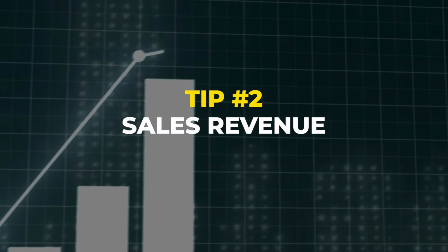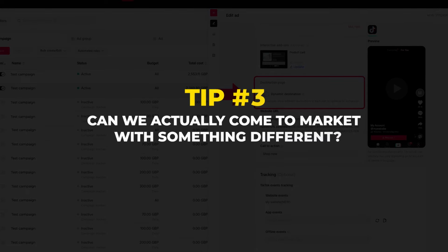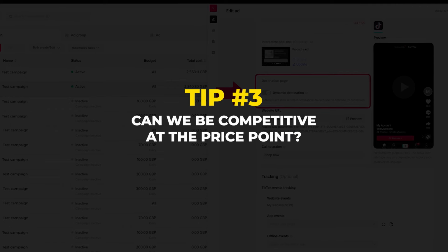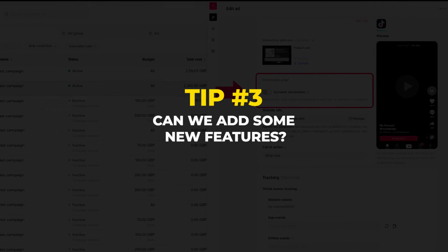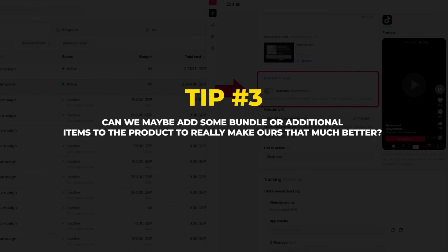The second thing is the sales revenue. And this is where we want to find a product that has sales, that people actually want to buy. Because if they don't buy it, then why are we trying to sell it? So we're going to be able to reverse engineer that and find sellers that are selling products that are crushing it. And then the third thing is, can we actually come to market with something different? Can we improve it? Can we be competitive at the price point? Can we add some new features? Can we maybe add some bundle or additional items to the product to really make ours that much better? So with that being said, those are some things to look at when finding a product.